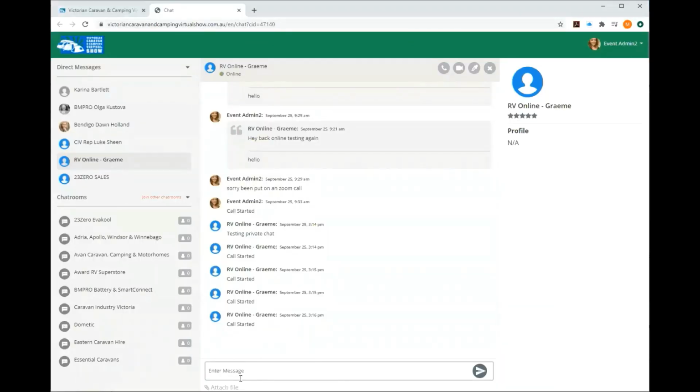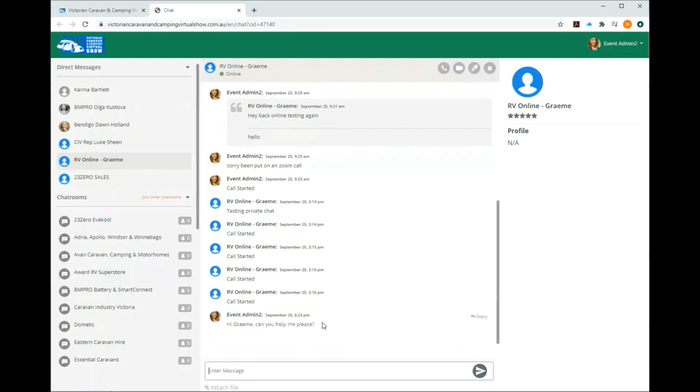Now I'm going to show you how to write a message. In a direct message or in a generic chat room for that booth, you just go down to the bottom and you can start typing. You can see there I'm saying, hey Graham, how you going? Can you help me out? You hit enter, or you click the little arrow there and it will come through.